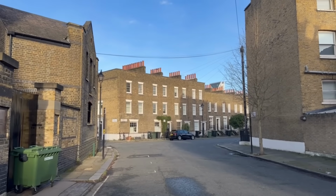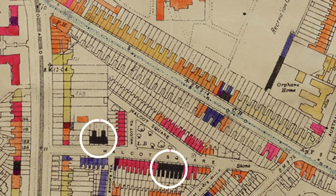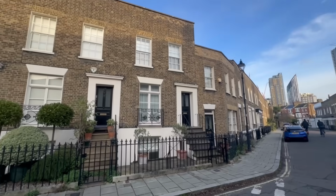This type of rebuild is actually more common than you might think, but they blend in so well that you'd barely give them a second thought. Like Walcott Square in Kennington, where several buildings were destroyed. But while their replacements do look a bit different, they've done a pretty good job at blending these in with the surrounding history.